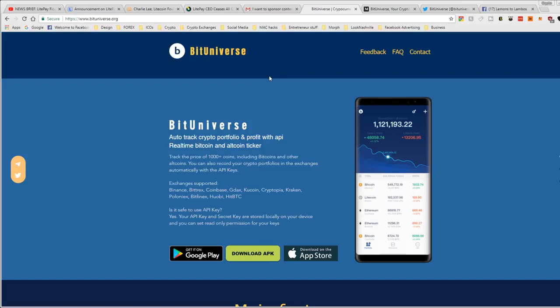It tracks the price of over 1,000 coins, including Bitcoin and other altcoins. You can also record your crypto portfolios in the exchanges automatically with the API keys. That's something I haven't necessarily seen in apps. An app like Blockfolio that I've used before was a pain in the butt because I had to manually enter everything, and it was either I don't trade anymore or I delete the app off my phone and find something else to do. It was easier to write it down on a piece of paper or type it into a spreadsheet than it was to use that app.